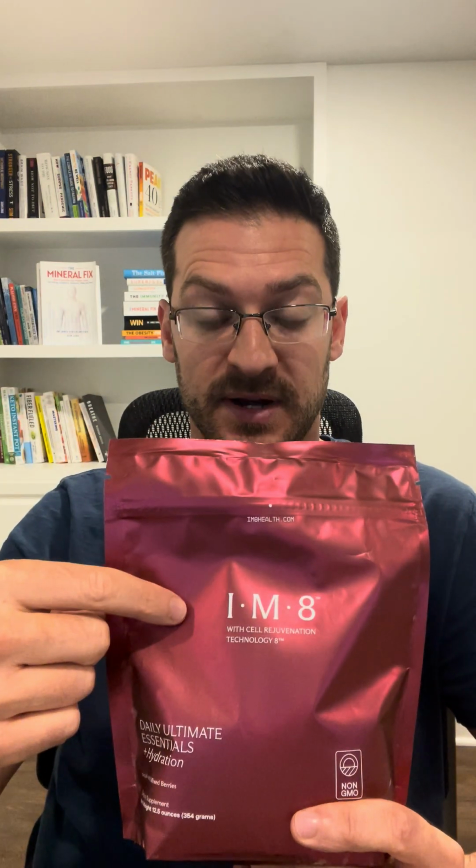So B2 is really important because a lot of people whose MTHFR does not function well is due to not getting enough riboflavin. Usually you need somewhere between 2 and 3 milligrams for that to kick in and work for people that are suffering with that particular MTHFR dysfunction. So having 4.2 milligrams of riboflavin in here, very beneficial. And so full, complete, better profile of vitamins and minerals.